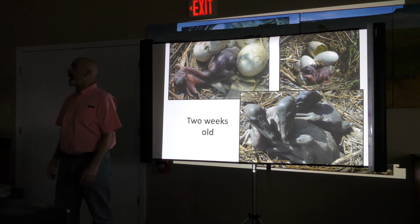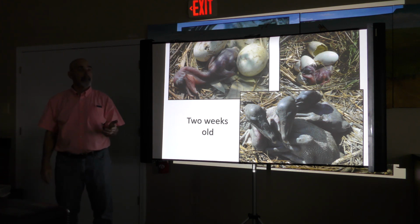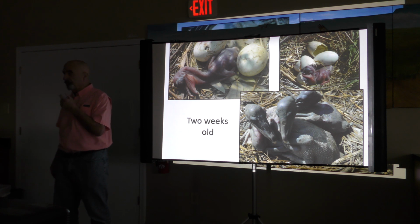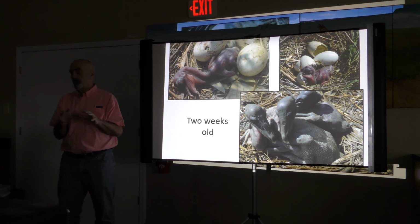Everybody's seen a dog pant, right? A dog has no cooling method other than panting. Well, these birds have no cooling method other than panting. It's called gular flutter. So they're able to oscillate that. It expands that area, vascularization, air goes by, helps cool them down. Next slide, please.